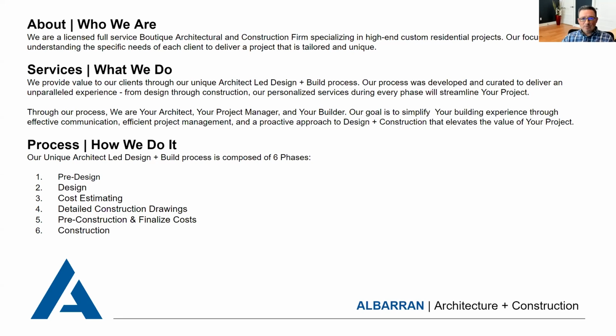My background is extensively in residential design and construction. I spent the first half of my career strictly focused on residential design, designing high-end custom homes. Then throughout that process of designing, I noticed there was a gap between what we were designing and what was being built in the field.